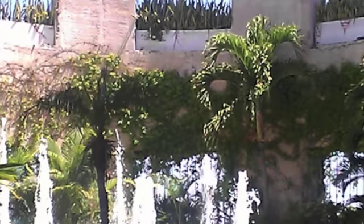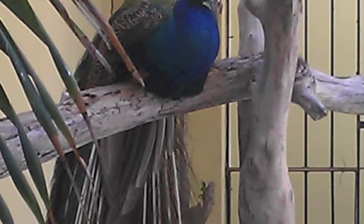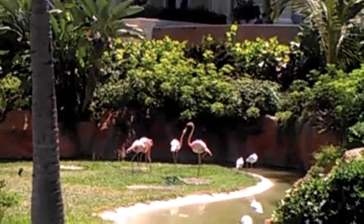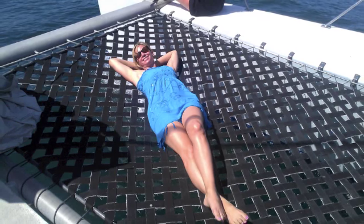And this is the boring part, Andrew. This is what the resort looked like. It was so beautiful. And this is the front entrance. And they had a peacock. And they had flamingos. And we went sailing one day, which was my favorite thing that we did, to Deer Island, where we went snorkeling. And then we went horseback riding.